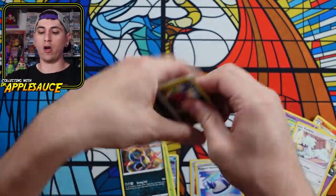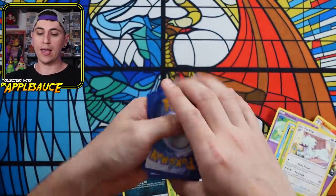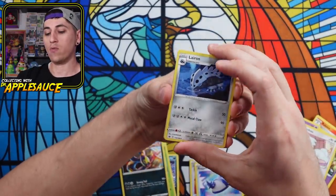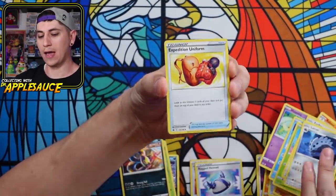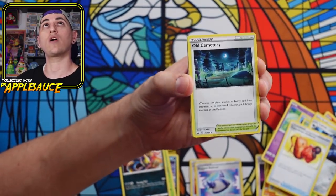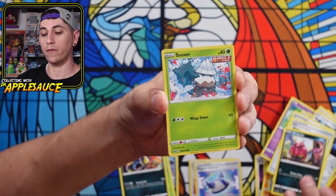I would love the alternate art Galarian Zapdos. That would just be too cool. 1, 2, 3. And we're gonna burn the fighting energy today. And we're gonna go with a Laron, an Expedition Uniform, Old Cemetery. Lots of new artworks and cards that I've not seen before or haven't seen a lot before.